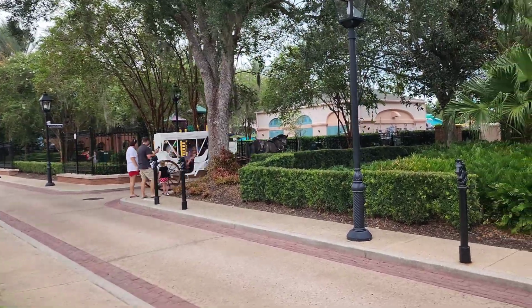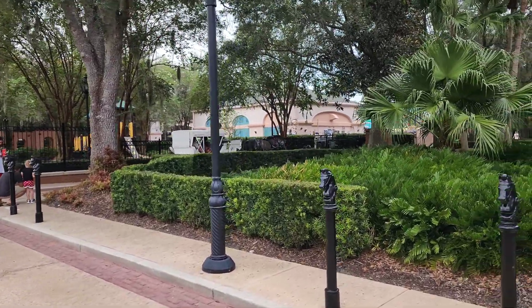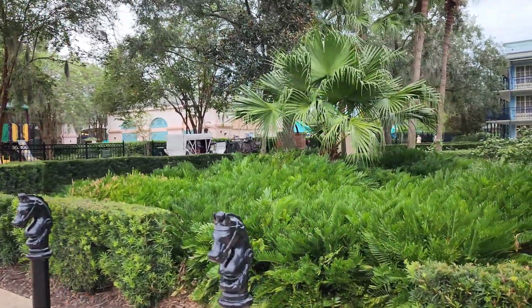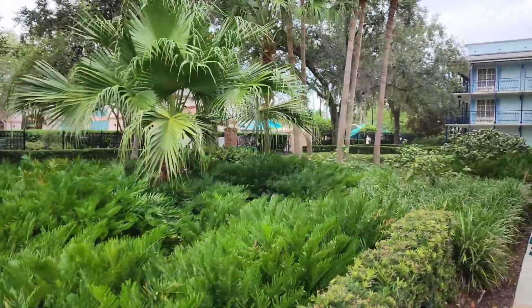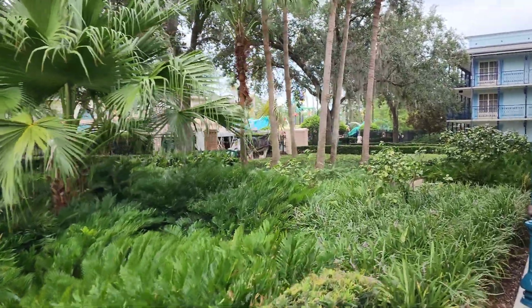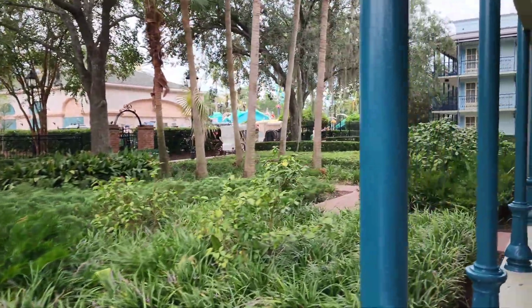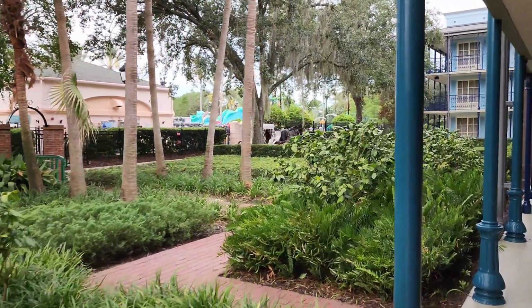Apparently, you can get carriage rides too. I'm not sure if it's just here or if they come from the other Port Orleans resort, but there it is. Cool. Yeah, that is really cool that you could hire a horse and carriage and just kind of go around. Those kinds of things aren't normally cheap, and then you have to pay Disney prices on top of that. But I think that's pretty cool. I would take a horse and carriage around.